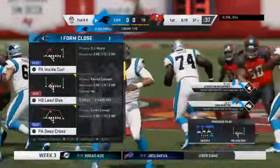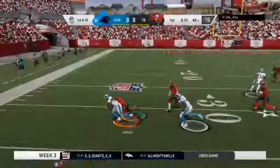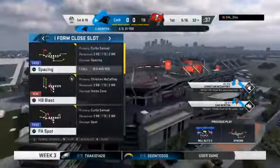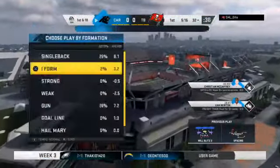Now Newton on first down. Open man is Samuel, complete. And past the 35, he'll be dropped a yard or two shy of the 30. 19 yards there on the catch and run. And he's already got 2 catches on the opening drive.